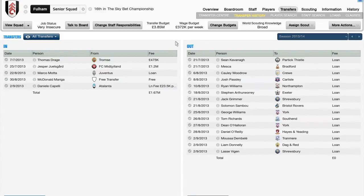Now, we are back on the transfer history menu because, obviously, when we left, it was right at the start of August, so we've had another entire month with which to bring in some players. As you can see, we've been a little bit busy, not that busy, although we've got a huge number of players out on loan now. Fulham have a huge number of players that I didn't really need at the club at this exact minute, but some of them have got potential for the future, so they'll be quite useful to keep around in the meantime.